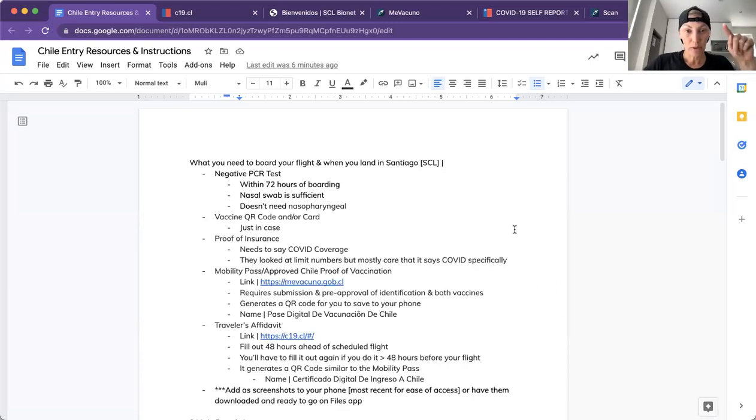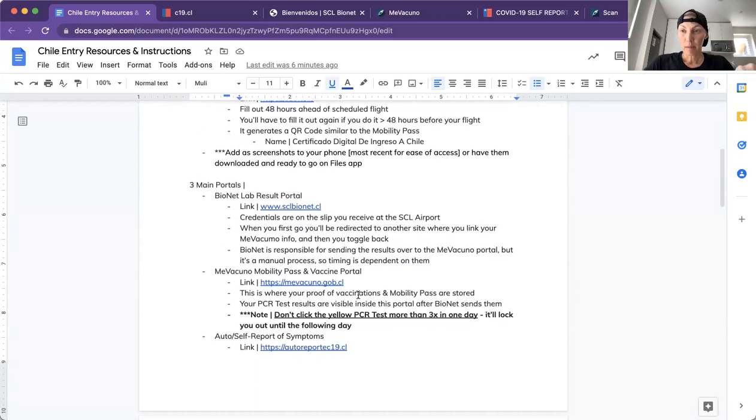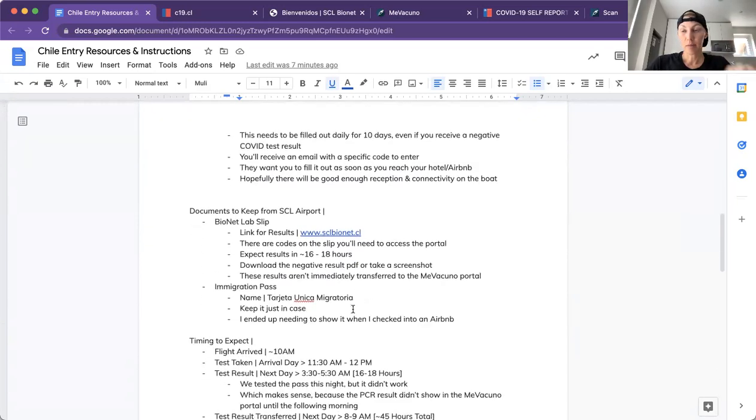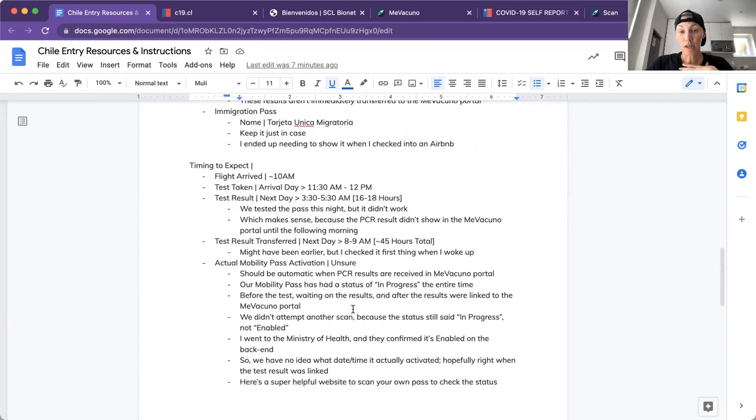Okay, so we'll give a link to the document to everyone, but essentially at the top it says what you need to board your flight and what you'll need when you land in the Santiago airport. I try to keep it all bulleted and super simple. I give links throughout, and then I have them all below. Then the three main portals you'll be interacting with while in Santiago when you get here. Then we've got the documents that you receive from the Santiago airport, and the timing you can expect on everything based off of our situation.